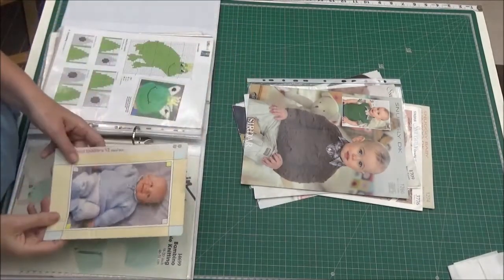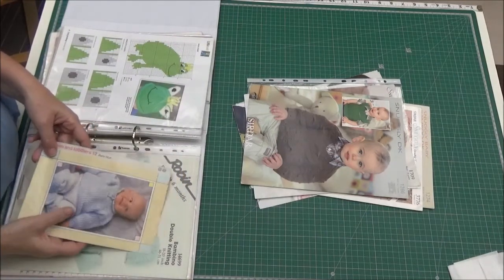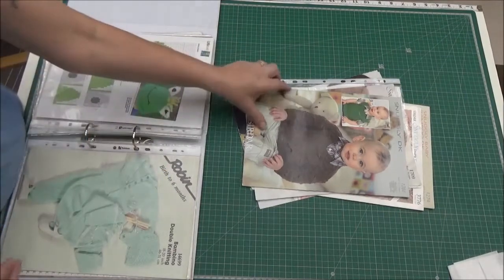And then these ones are from a magazine that used to come out every week, and I've got a few of their patterns. I need to keep a look out to see if I can get any more.